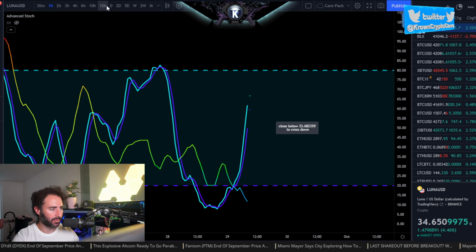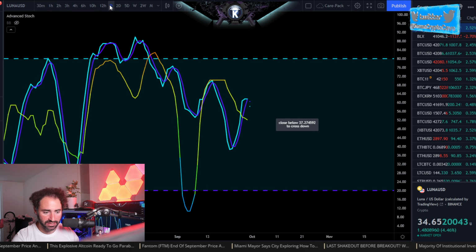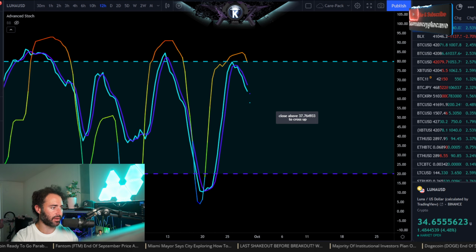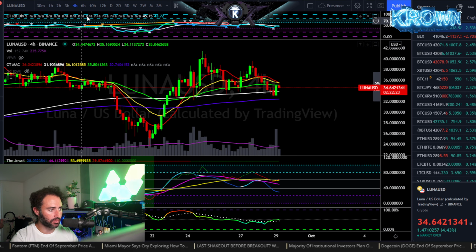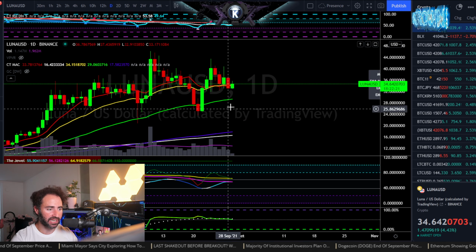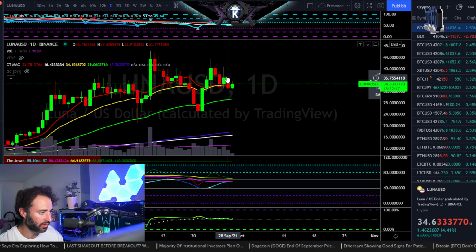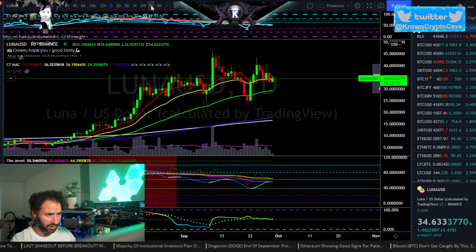33.68 to keep them up, and daily is going to be coming down below 37 and a quarter. 12 hour is going to be also coming down below 37.75. So again, corrective overall. The question is, how far do we come down here? I do expect that this one does probably throw in a wick somewhere down around $30 or so. But again, long term, very, very good chart, to be fair.